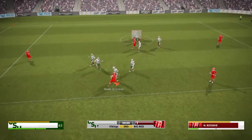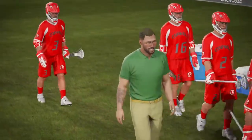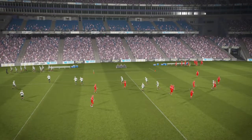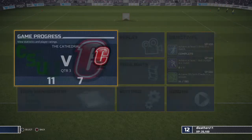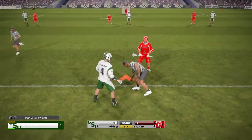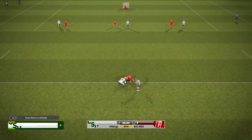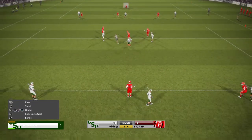Cornell throwing around the outside, and our defender is able to get in the way of that last shot. Earlier in the game, Ithaca looked tired, and their rivals have managed to use that to their advantage here. At the Cathedral, as it's in Ithaca, New York. So we take the game into the final quarter. It's 11-7. We do have a decent lead. We just have to hold on to it here and just try and play a little more consistently than we were earlier in the game.